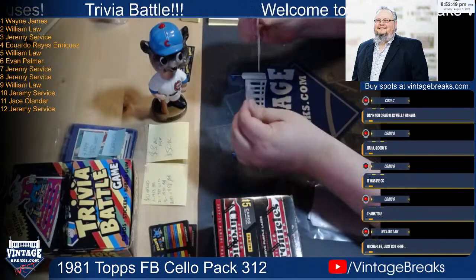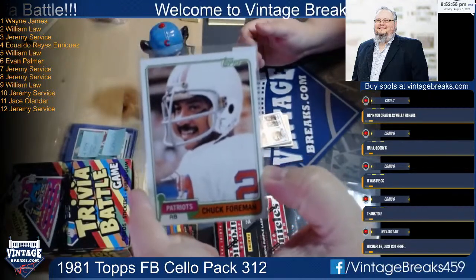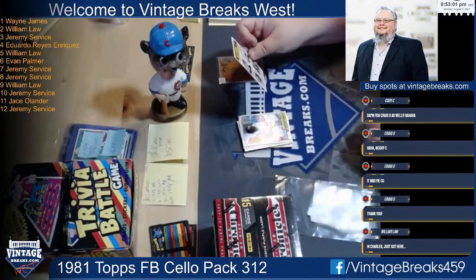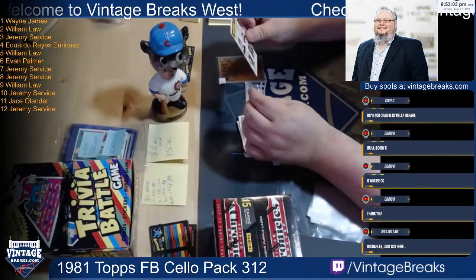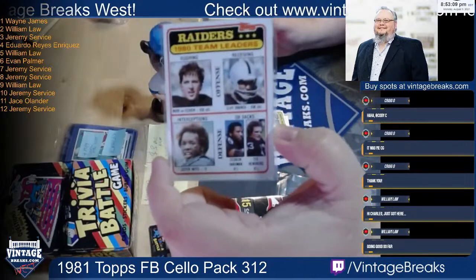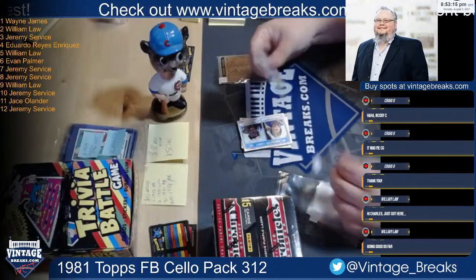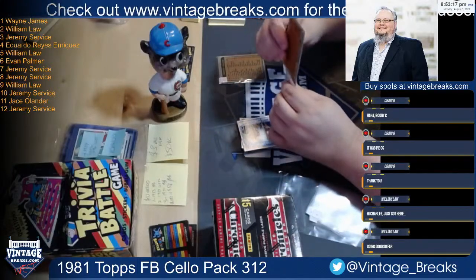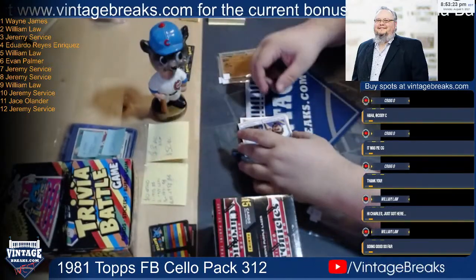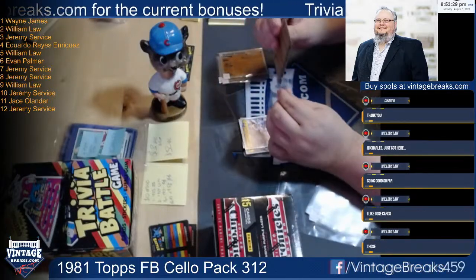All right, Chuck Foreman, number 1 for Wayne. Bill, you get card number 2 here with the Raiders team leaders with Cliff Branch, Mark van Eeghen, Lester Hayes, Cedric Hardaway, and Ted Hendricks. Card 3, Morris Towns for Jeremy. Card 4 for Mr. Double E. He was on earlier tonight. Nolan Cromwell and Lester Hayes.